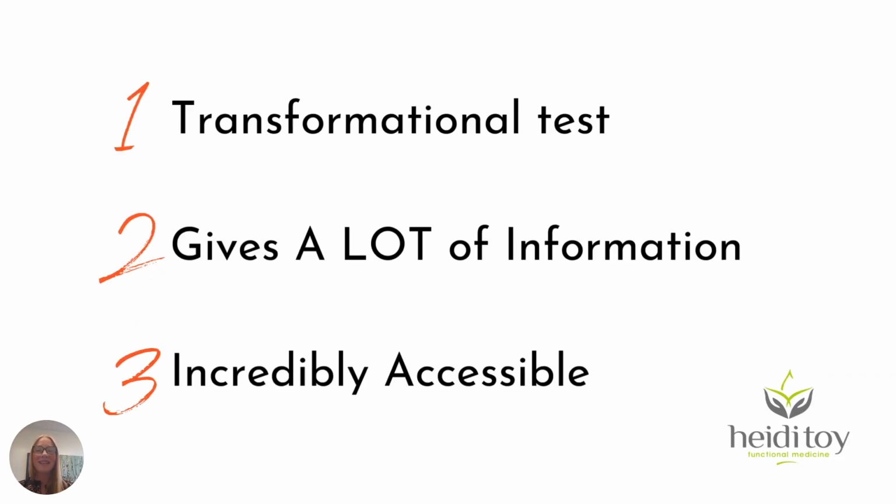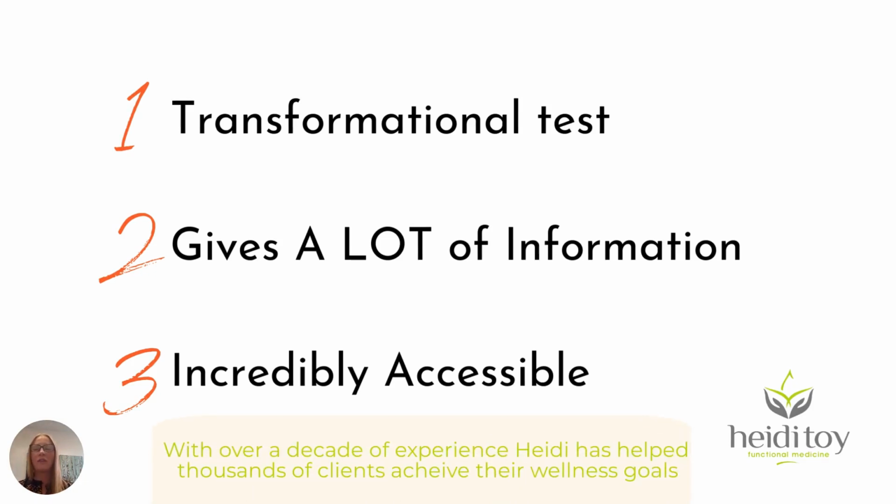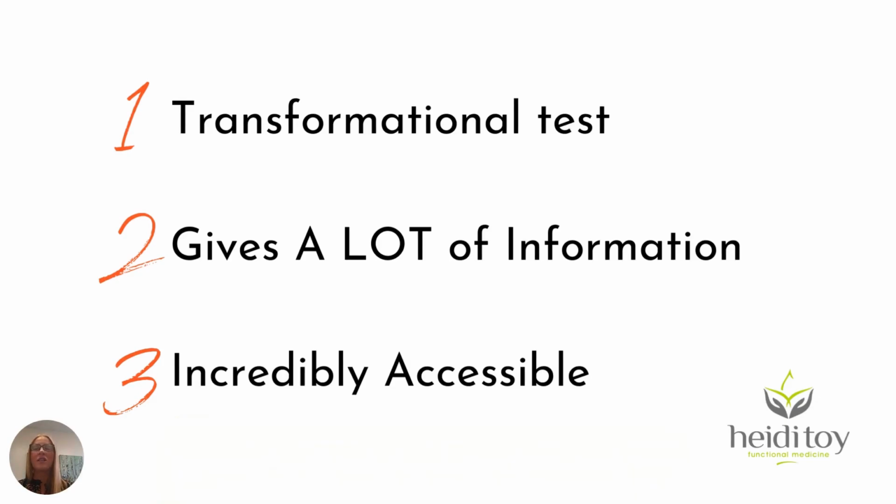Hair mineral testing is one of my favorite ways to assess mineral status, and there are three big reasons why. One, it has been a transformational test for myself and my clients. And one of the things I love about functional testing is it helps us to answer why, which is a big part of getting healthy. It's also a huge part of functional medicine. So for example, when my thyroid labs come back normal from my endocrinologist, yet I still feel crummy, I can look to HTMA to determine why that might be.